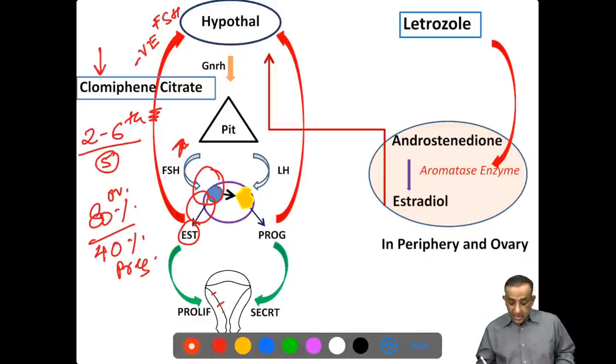Another method is that in the periphery, there is conversion of the androgens to estrogens. And those estrogens also contribute to the net amount of estrogen in the body. Although the estrogen there is not estradiol, it is estrone. We know that, isn't it? But yes, this conversion also happens in the ovary. So it's not that it acts only in the periphery. It acts in the ovary, it acts in the periphery. But in the periphery, I said, there is more conversion of making estrone, and in the ovaries, it is estradiol.